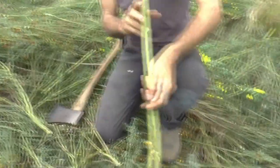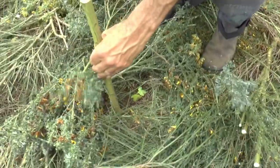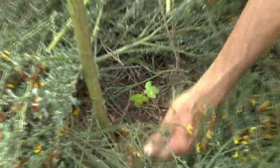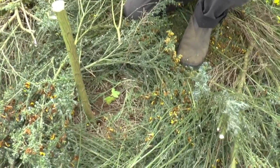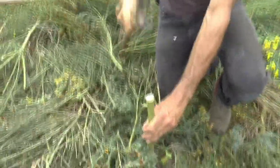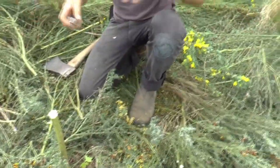So Patrick is making a little stake for this little sycamore tree down here. This little sycamore sapling? Yeah. Which makes good furniture? Yeah. It'll be good for making spoons and houses and cabinetry, cupboards. So it'll be one of the many species that come back up in this area.